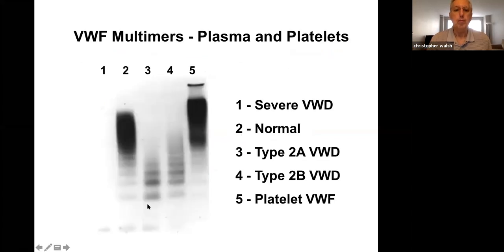The multimers, you probably have heard of this. This is another scientific thing to look at and not shrug off because it's important. If we look at it, it's a gel, like a slab of Jell-O. Scientists have used it for years to separate things by size. Bottom down here is the smallest, top up here is the biggest. You run a gel and it just sieves. The smallest stuff is way down here, and as it gets bigger and bigger, it runs this way. So lane 2 is what would happen if we took plasma and labeled it from a normal individual.